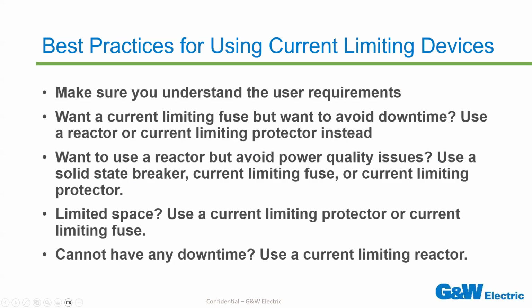So first off, you want to make sure you understand what the user actually wants. And by that, I mean some of the following examples. They want something similar to a current limiting fuse, but want to avoid downtime. Recommendation then, use a reactor or a current limiting protector instead.